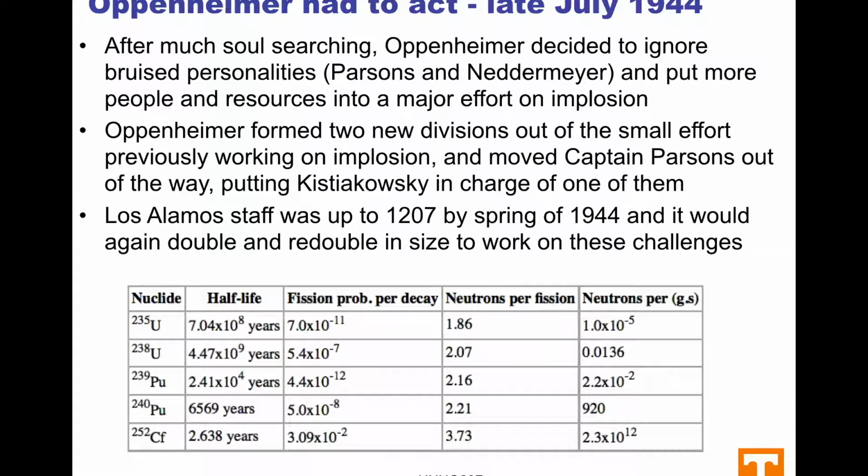And so he brought in a lot of resources. He had to ignore the bruised personalities of Neddermeyer, the physicist, and Parsons, the captain. He formed two new research divisions working on implosion. This is a critical pathway. He put Kistiakowsky, the Harvard professor, in charge. He brought in more people. The number of people working at Los Alamos was up to 1,200, scientists and engineers and chemists and physicists, and that would redouble again. So more and more resources were put into many aspects, especially implosion, so that the plutonium bomb would work.